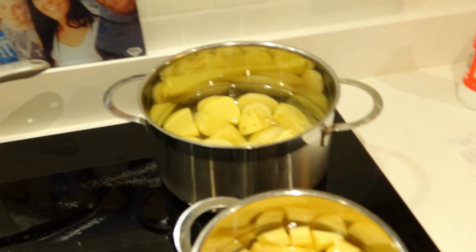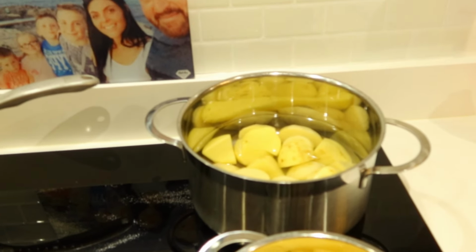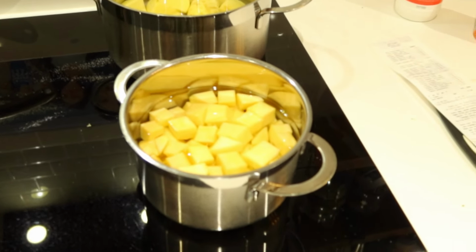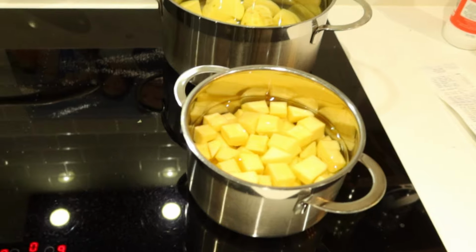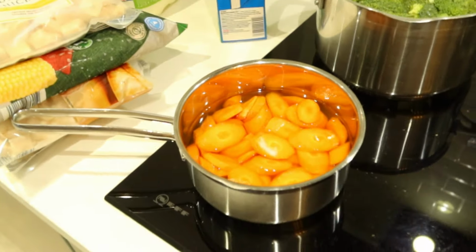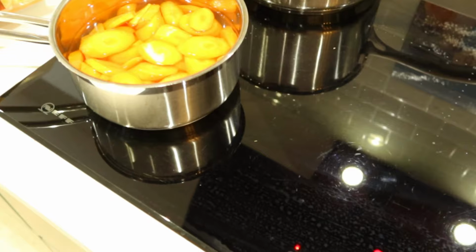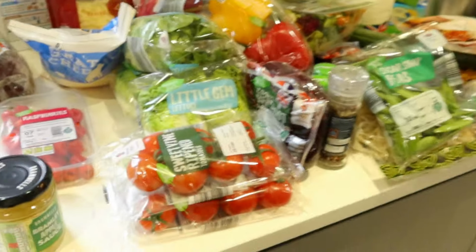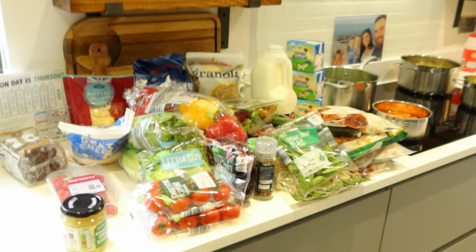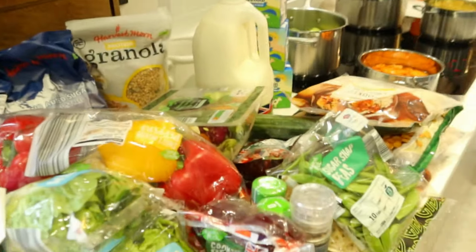So we've got some taties, so I'm going to do some mash. We have got some swede. Then we've got some broccoli and some carrots, and I've also bought some kale, but I've got some spare pans somewhere, I need to find them. So anyway, back to the haul. So this is the overview of it all. I'll show you how much I spent towards the end.